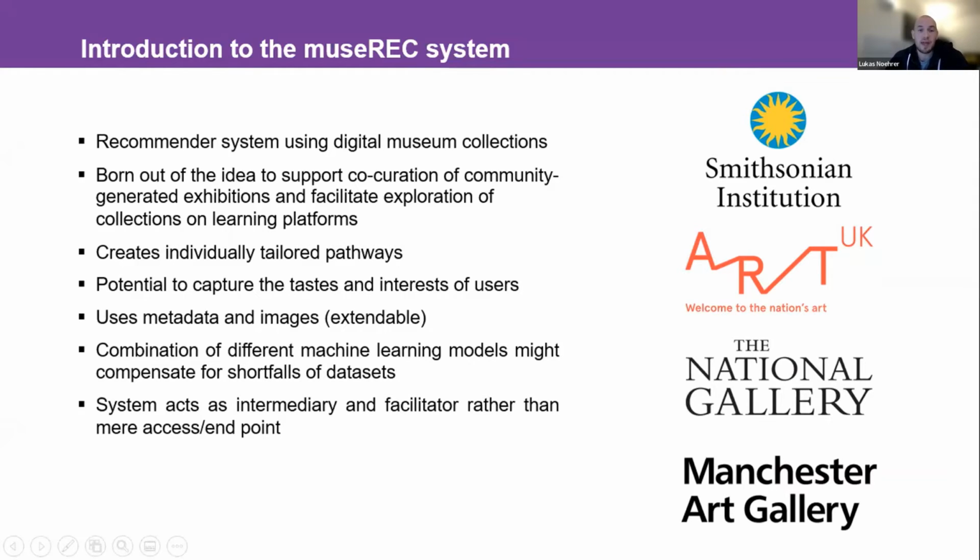This whole project was born out of the idea to support co-curation of community-generated exhibitions and to facilitate exploration of collections on learning platforms. Having worked as a museum educator myself for a very long time, I struggled to engage people outside of the museum, and I thought, especially driven by COVID, there must be other means where people are engaging on a daily basis with machine learning algorithms that facilitate content consumption. So I diverted to using a museum recommender system to explore museum collections.